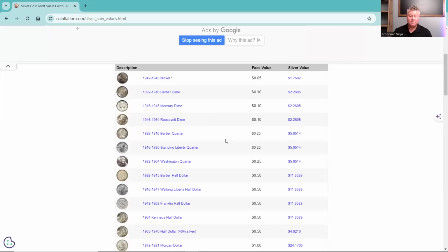Next being quarters. You see the silver quarter from 1892 to 1916, but really it gets even better than that because it goes all the way up to 1964. You see, this is a specific Barber quarter, Standing Liberty, and a Washington quarter, but really they all have the same base value and they have the same silver value in them, right?